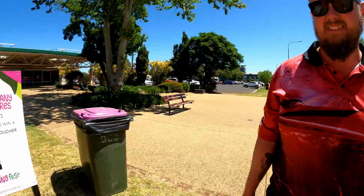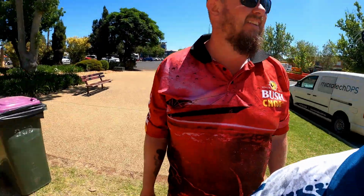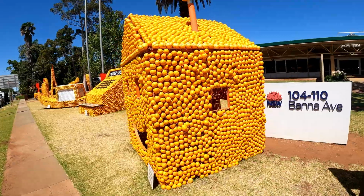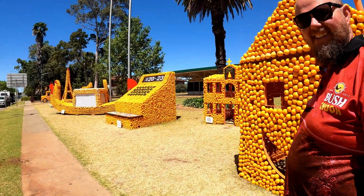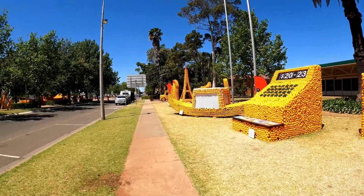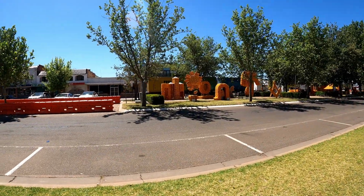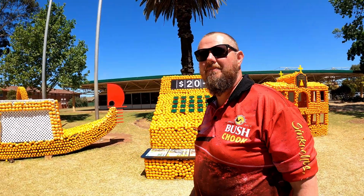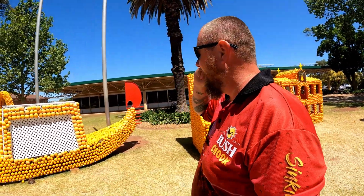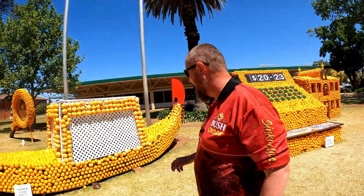So we've just rolled on through Griffith, where we're staying for the next few nights, and we found these citrus sculptures, and the streets are literally lined with citrus sculptures. That's pretty cool. And there must be at least probably 40 of them, 50 maybe, of these different sculptures. Lined up and down the street.